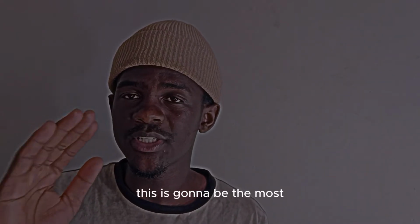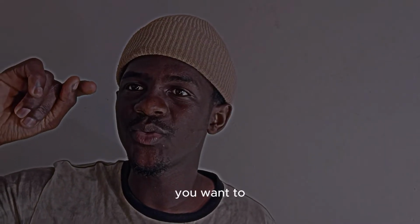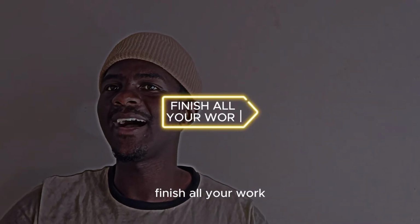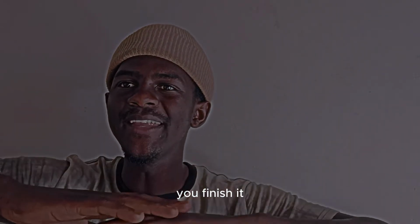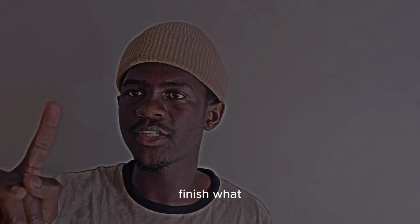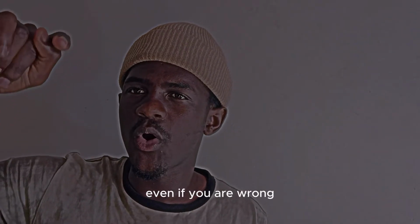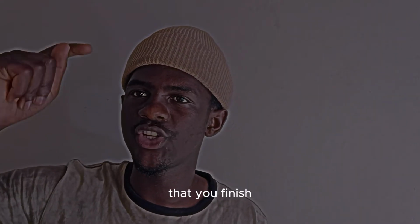This is going to be the most important thing that you want to do at the bootcamp: you want to finish all your work. I swear to God, all the work that you have been given, make sure that you finish it. They want to see that you are willing to finish what you started. Even if you are wrong, just write the code, submit it. Make sure that you finish all your work.